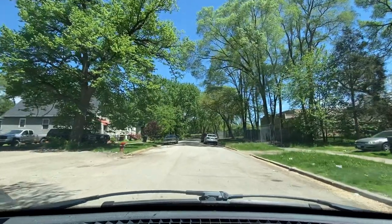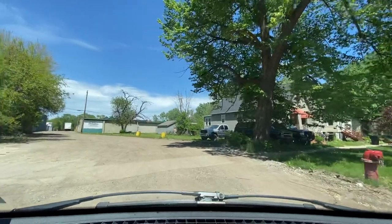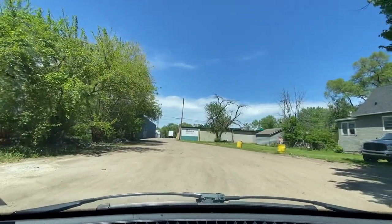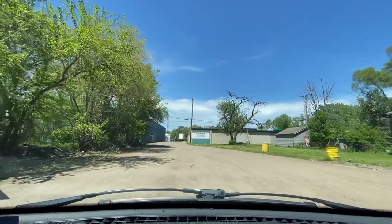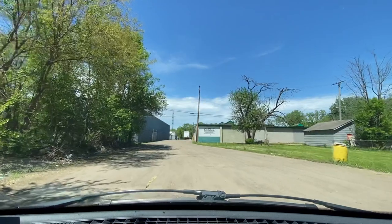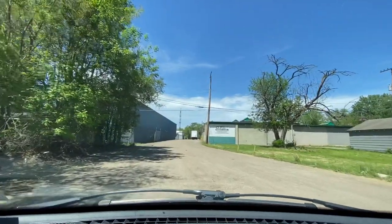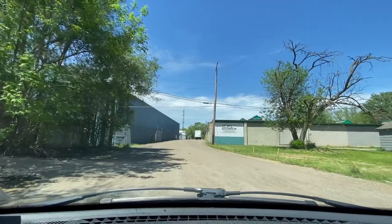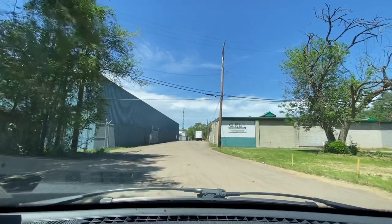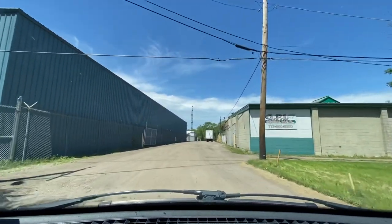All right, we can go straight or we can make a left. Straight looks like a no outlet, so I'm going to make a left. But this looks like a questionable entrance, too. Calumet Ave. As of 2018, there was 1.8% white, 95.3% Black and/or African American, 2.6% Hispanic, 0.3% Asian, and 0.0% other.